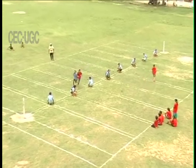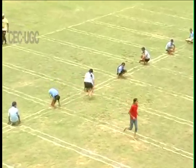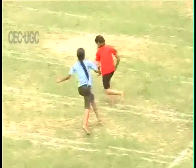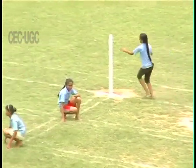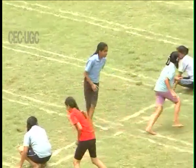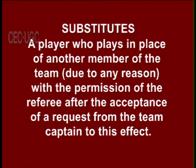Defenders: the runners who actually are on the field of play in a batch of three, who dodge and defend their team against the attack of the chasers, are known as defenders. Substitutes: a player who plays in place of another member of the team due to any reason, with the permission of the referee after the acceptance of a request from the team captain to this effect.